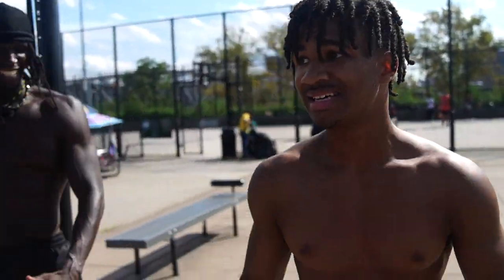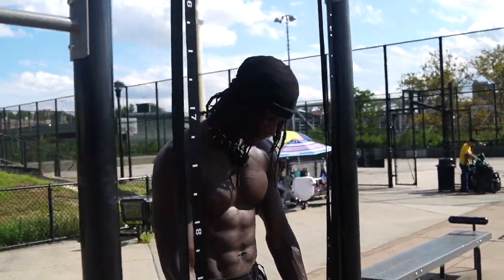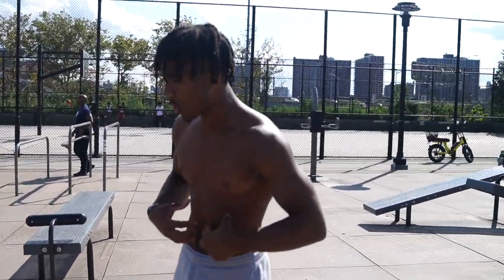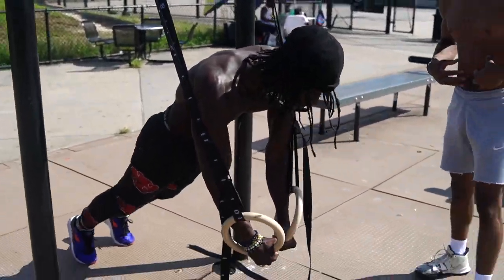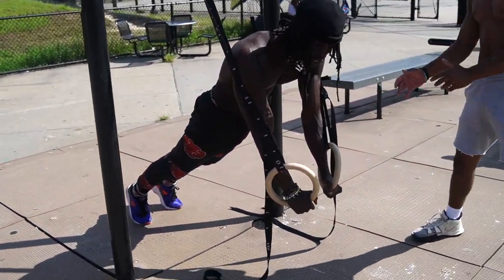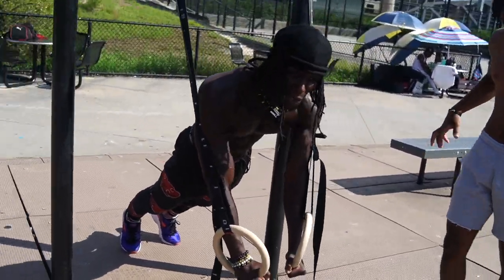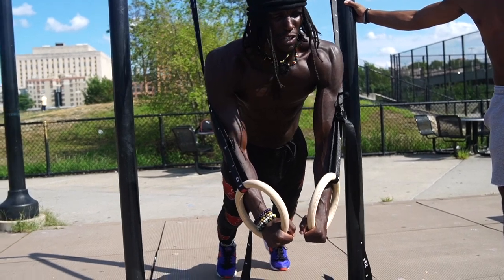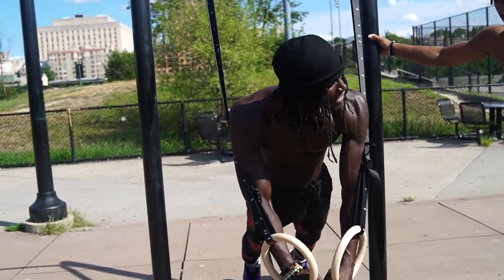Let me tell you something. This is working everything. Even your core. As you guys can see, when I squeeze in, I'm feeling it in my core as well. Watch it done by a pro. You want to make sure that your elbows are not flared out. You want to keep them in, because you want to protect your joints. The more you protect your joints, the more longevity you have to train.